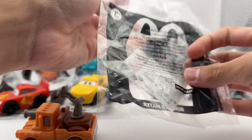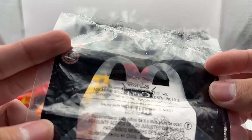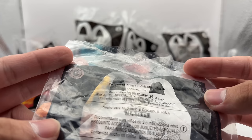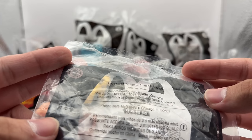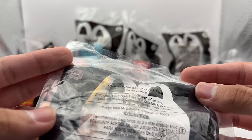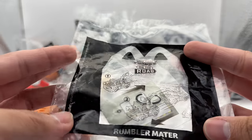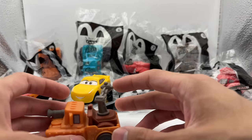So this is number three, made for McDonald's. It says Chicago, if I'm not mistaken. Recommended for children three and over. Ask about special toys for children under three. I didn't know they did that. Disney and Pixar licensing, not for resale. This is a larger bag than the Cruz one came in.